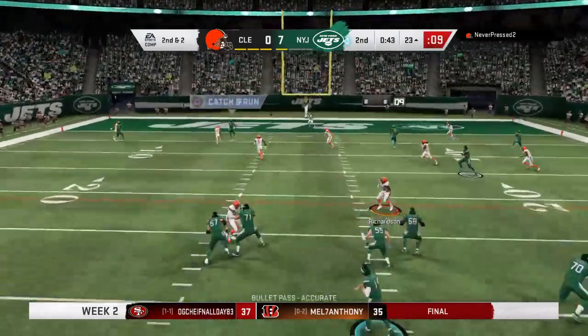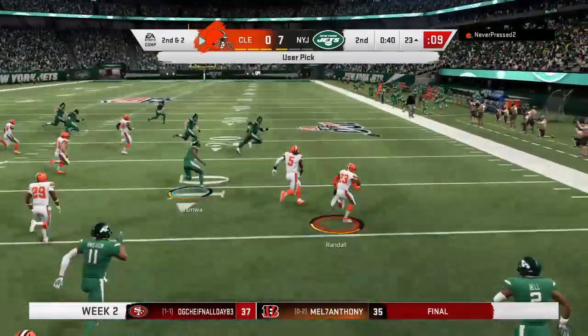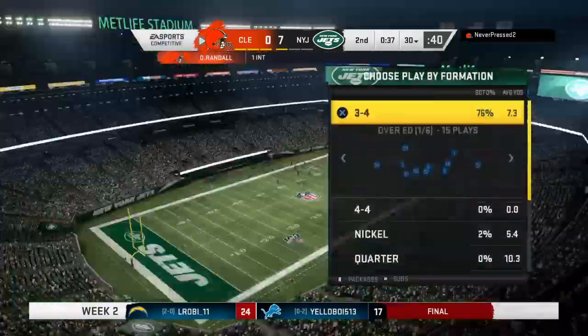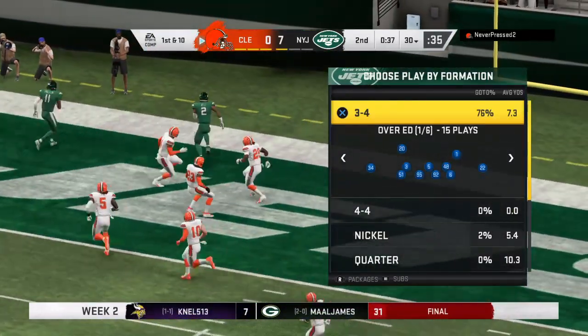Now Darnold. And it'll be intercepted. Picked off by the former first-round pick, Demarius Randall. And he will bring this all the way up to the 30-yard line. That's sort of a second quarter to forget for him. Now 2 picks in this frame.